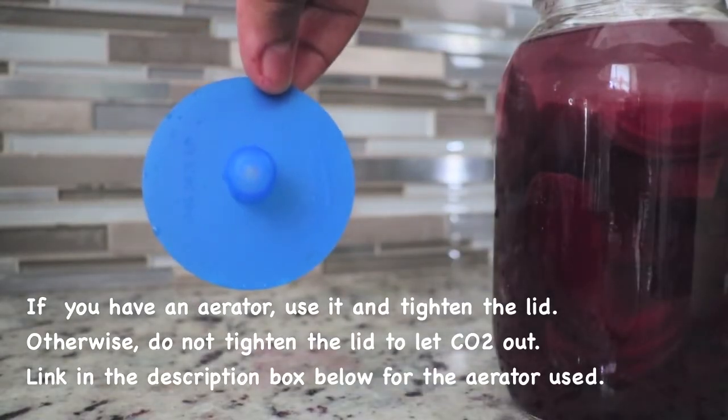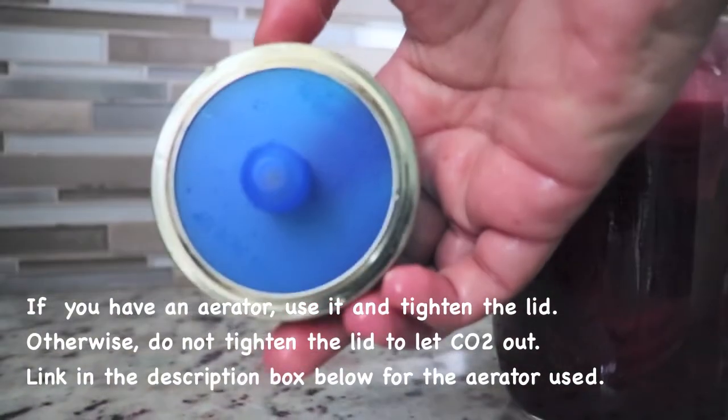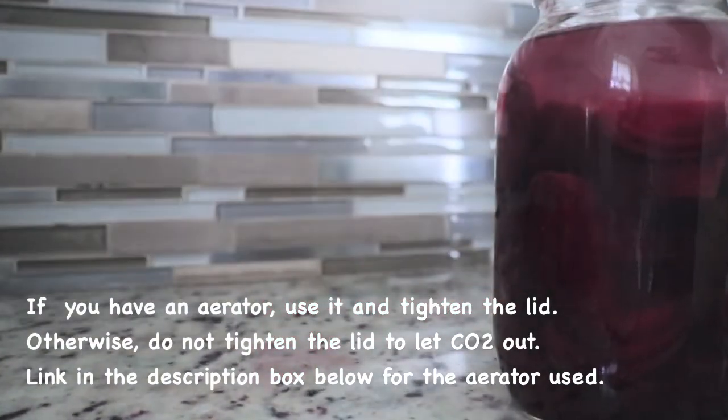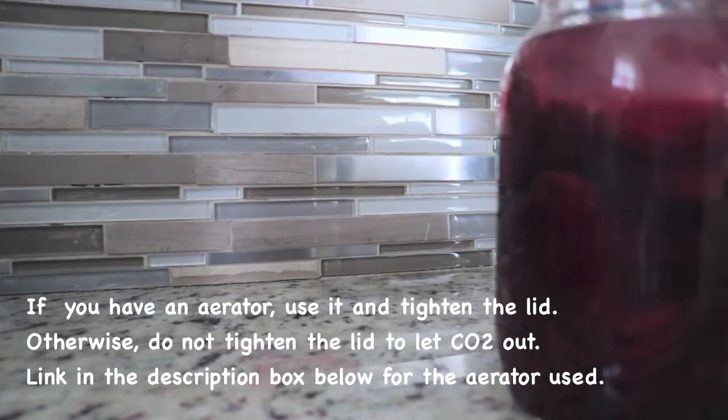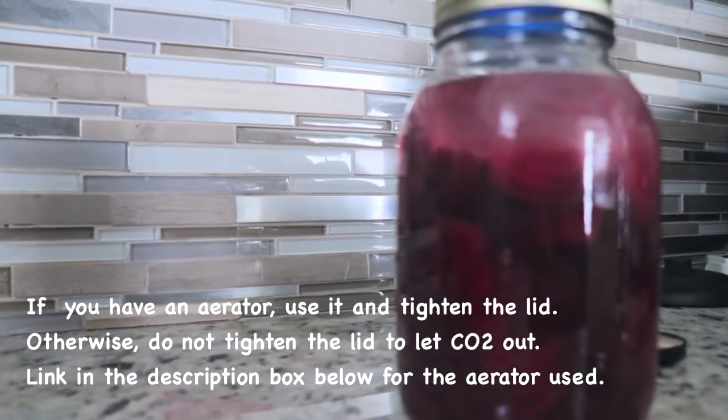This is an aerator, which you don't need. If you don't have this aerator, just simply do not tighten your lid so that carbon dioxide can exit. If you do have the aerator, you can tighten your lid.